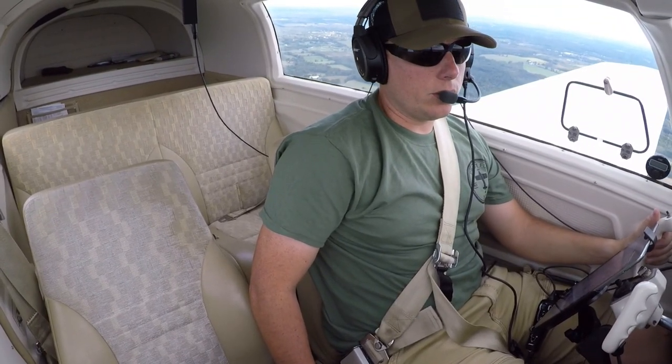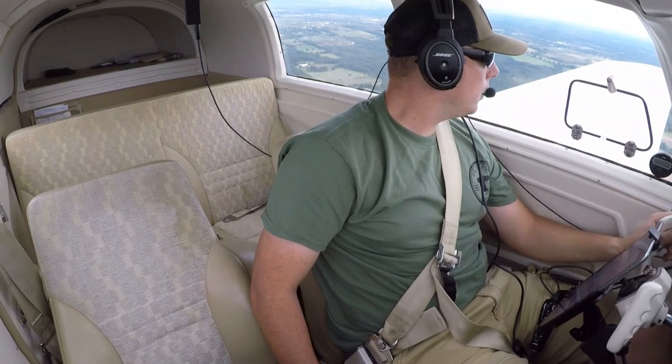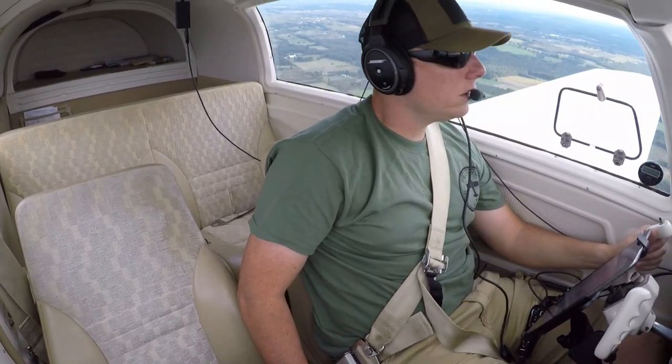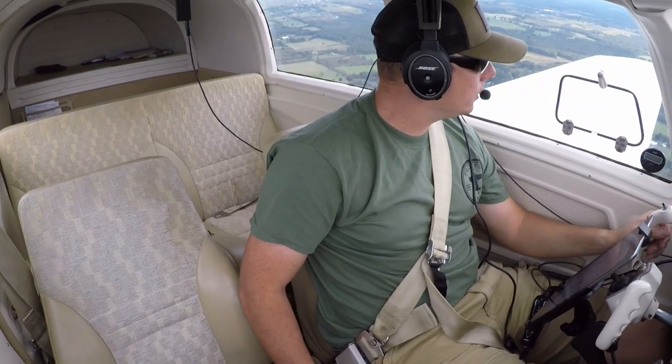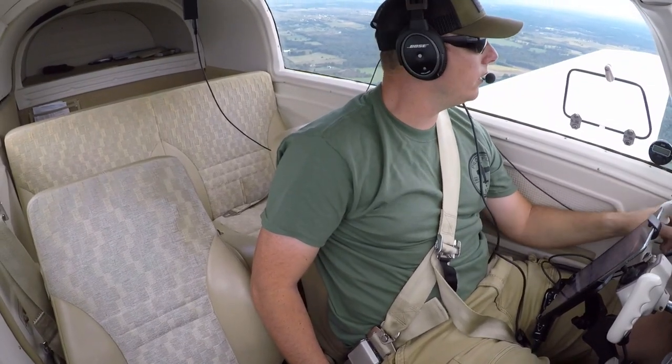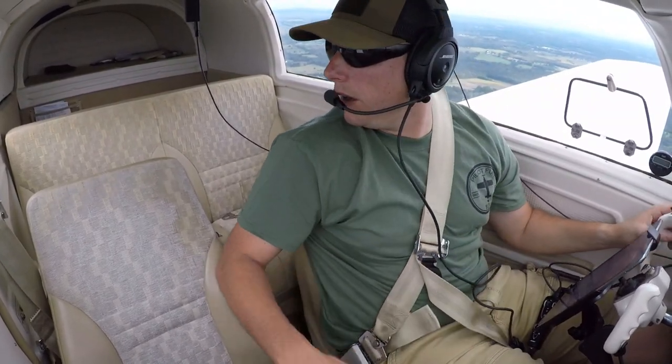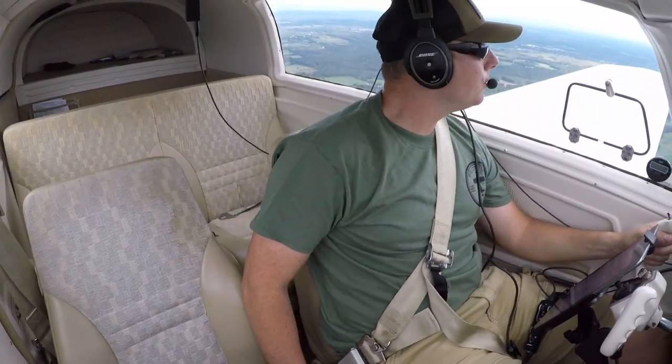We're just flying around, folks. We're just flying around Orange County, New York. Well, hit a little bit of Sullivan there, and for the most part, Orange County. Little bumps. We're underneath the clouds here. Got a layer about 3,500 on this side, and out there was about 4,500.